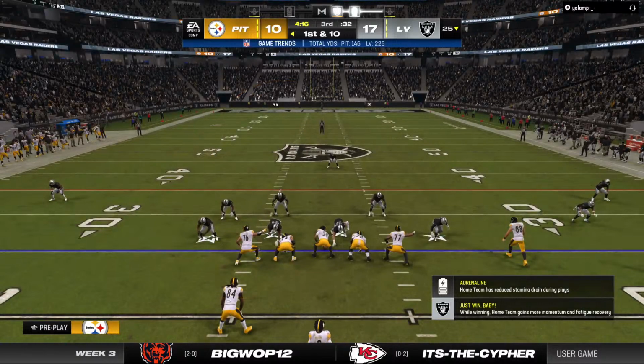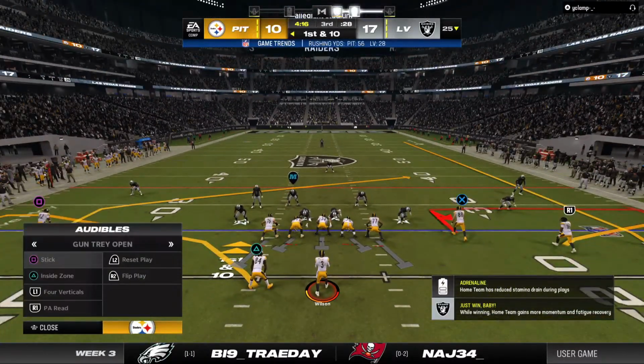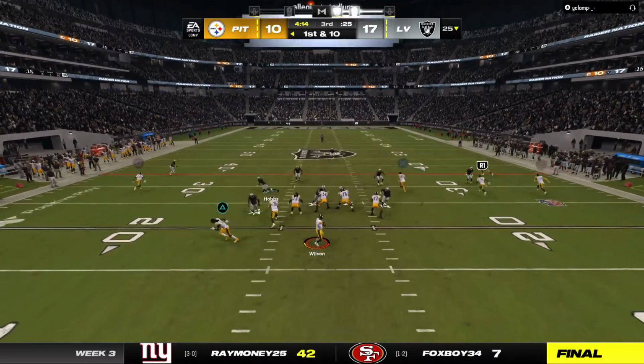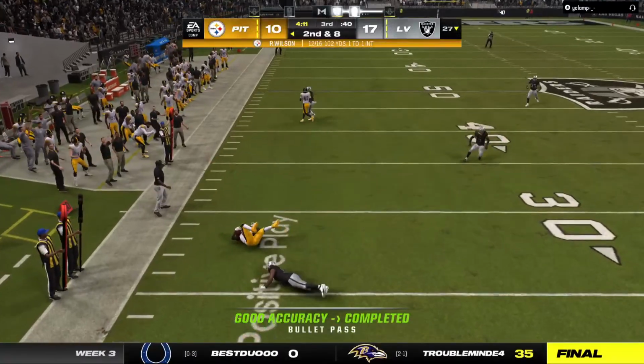The Steeler offense here about ready for their next drive. Well, Charles, you and I said at intermission, feels like we're set up for a good second half. Well, the other side scored. Now it's up to them to answer. How do they respond here with their first drive of the second half?